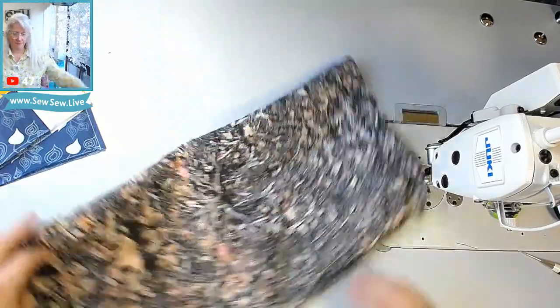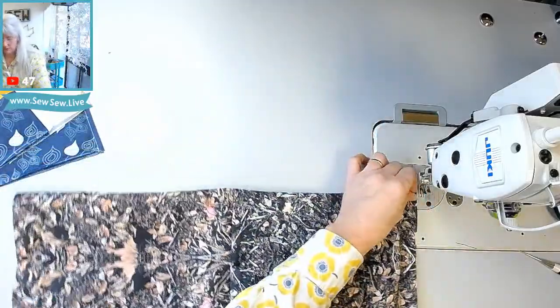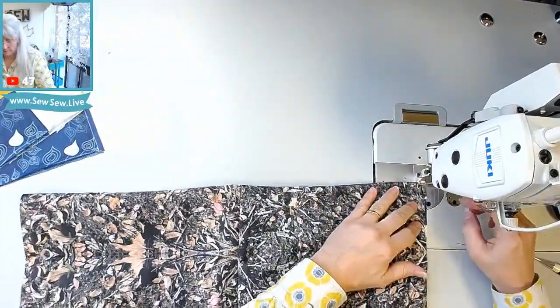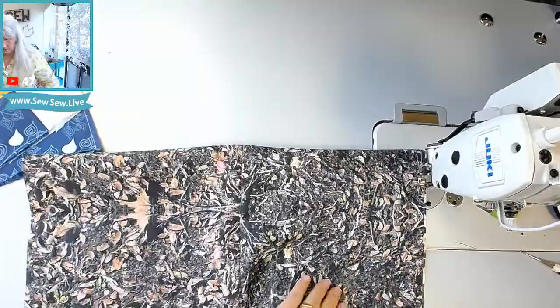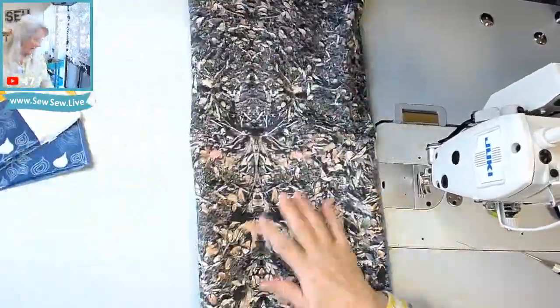Okay, so this end, I'm gonna sew it flat like this. All right, now we fill.